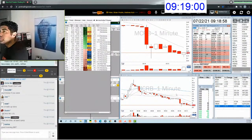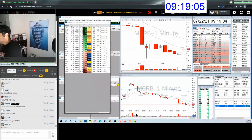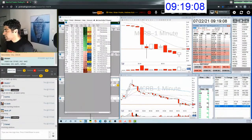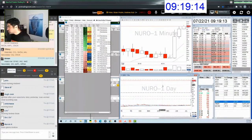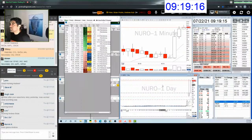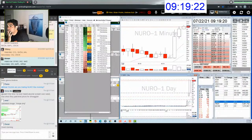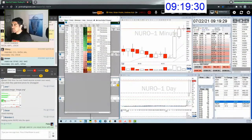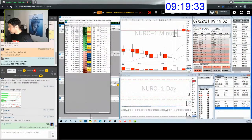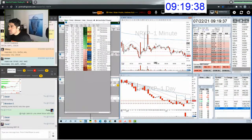Good morning, everybody. Yeah, good morning. Oh, geez. Look at this. Neuro is ripping higher again, huh? Yeah, really low float. Crazy. Are you kidding me? Wow. It's getting up near yesterday's high. I'd expect a bit of a pullback. But yeah. NRXP, what's that one up to? Ugly.